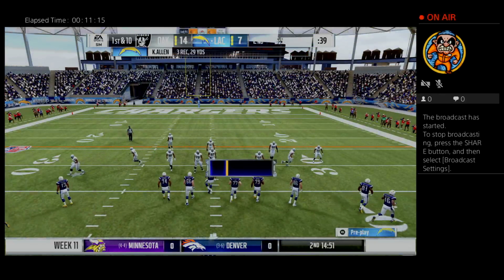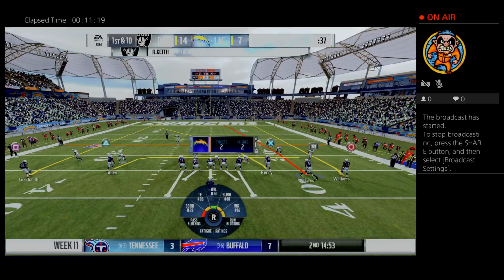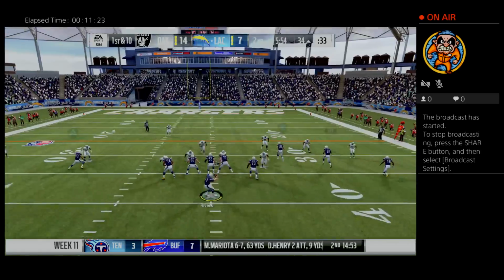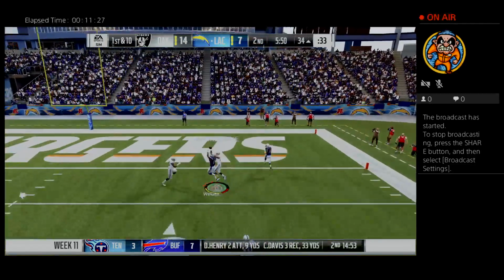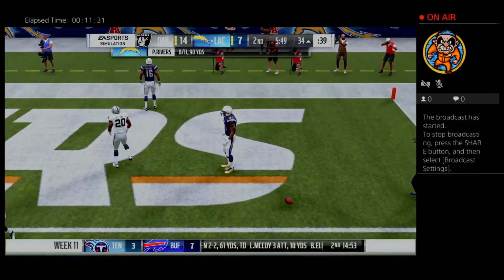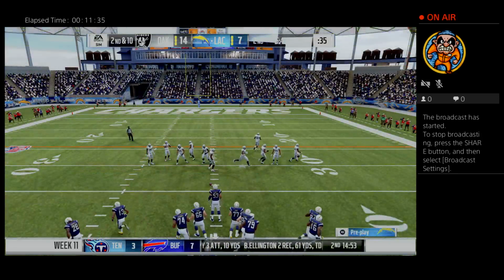Rivers now hitting on 80% of his passes in the early going. 8 of 10. It's first down. On 1st and 10, Rivers. He's airing it out for Williams. And that one falls incomplete. Looked like he might have had position there, but he couldn't hold on at 2nd down.